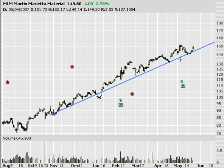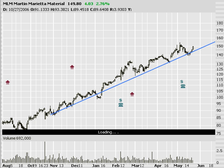As you can see, MLM, what a great bounce. Just wanted to point out the fact that it's screaming higher. This has been a great trade so far. If you got a great horse like this, don't keep it in the stables. This also is a good opportunity to talk about a similar ticker symbol, which is MSM.